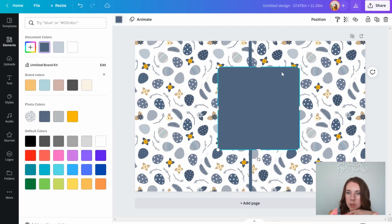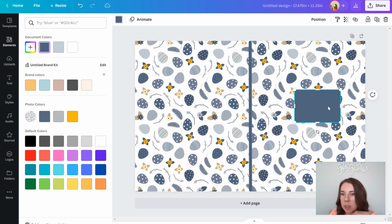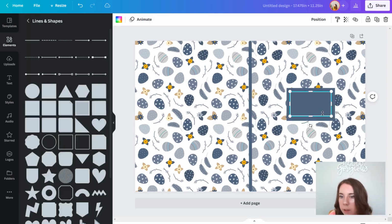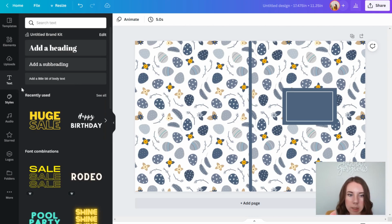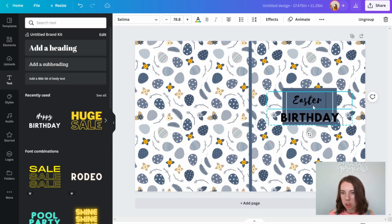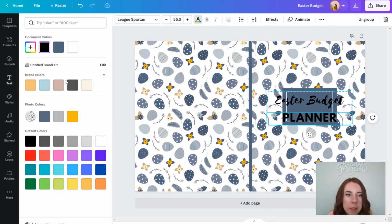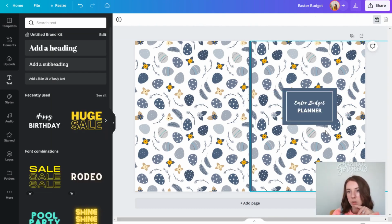So I'm going to probably just put a square on it and write Easter budget planner, kind of like that. So now for my text, let's see. Oh, I can use this, it's cute. Like Easter budget planner. And then do it all white. Okay, that's looking really cute so far.